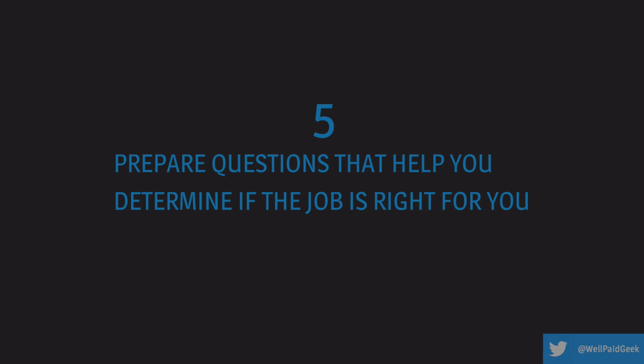That could be that you really want to work with a given tech stack. Do they use it? Maybe there's a particular team structure that works best for you and you want to try that. You want opportunities for career growth. Whatever it is, just formulate a few quick questions that you can ask at the end of the interview.